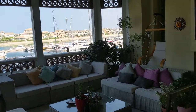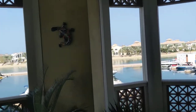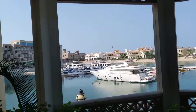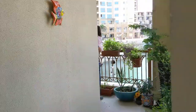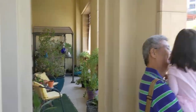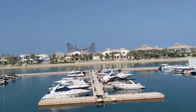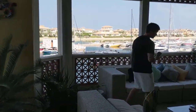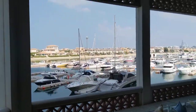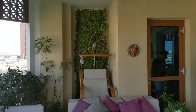Here we are in Marina Residences 5. This is the view from the first terrace. There's another terrace, and you actually get all of this part of the unit this way. And you have the beautiful view of the water where you see Atlantis in the distance, the new one that's being built, and the Burj Al Arab, which is right there, and a little bit of the Burj Khalifa.